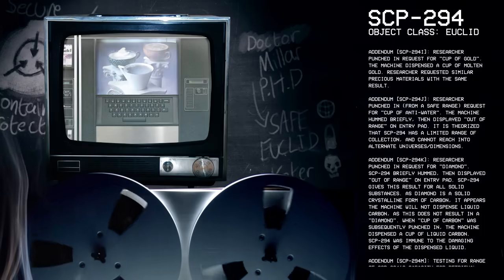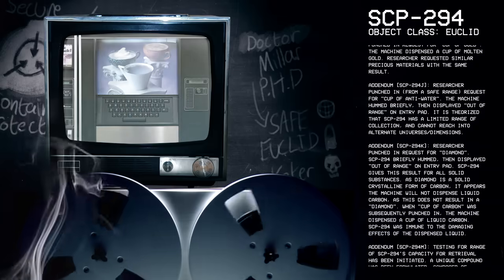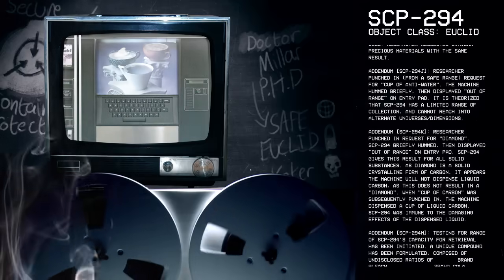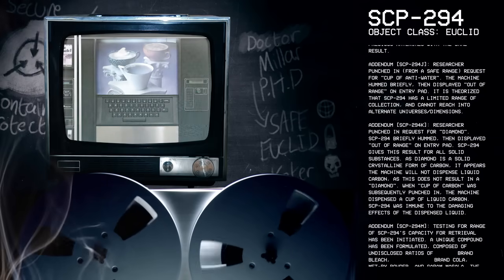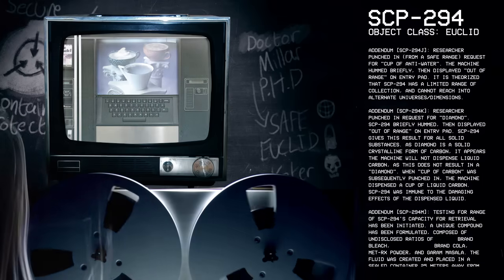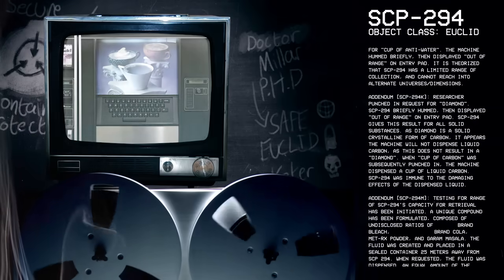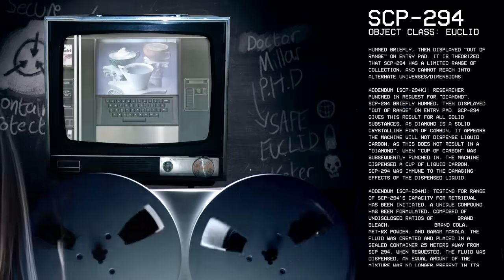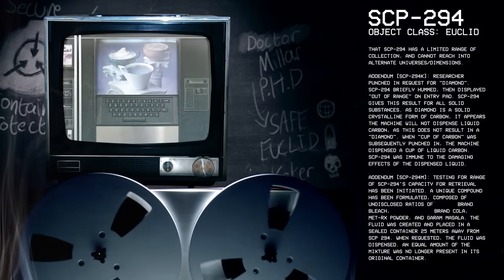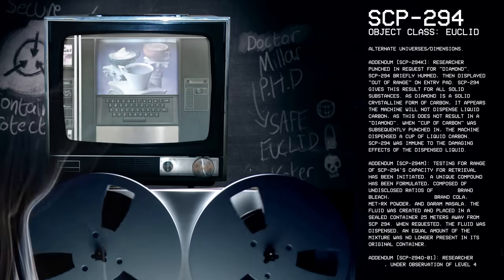Addendum SCP-294-K. Researcher punched in request for diamond. SCP-294 briefly hummed, then displayed out of range on entry pad. SCP-294 gives this result for all solid substances, as diamond is a solid crystalline form of carbon. It appears that the machine will not dispense liquid carbon, as this does not result in a diamond. When a cup of carbon was subsequently punched in, the machine dispensed a cup of liquid carbon. SCP-294 was immune to the damaging effects of the dispensed liquid.